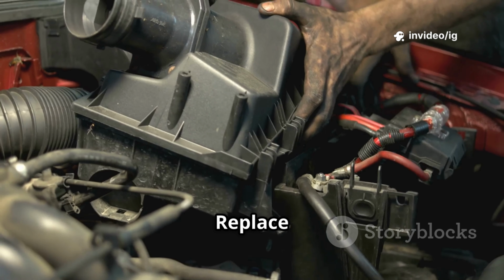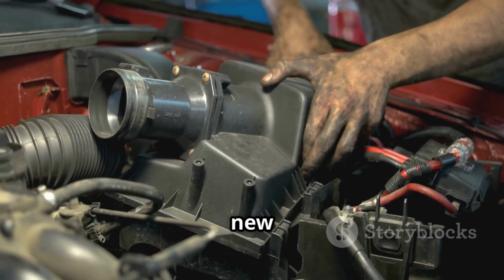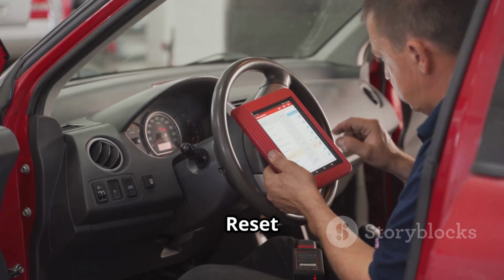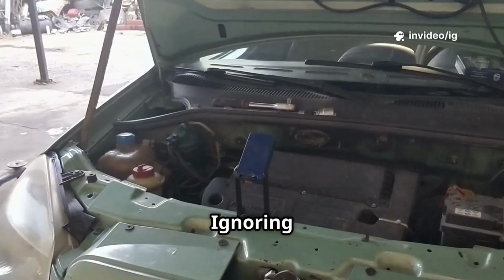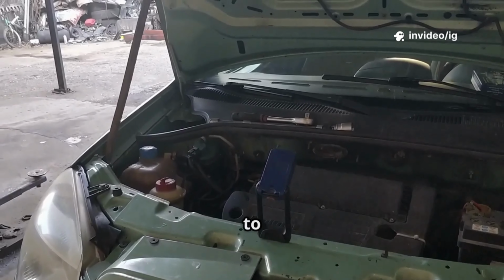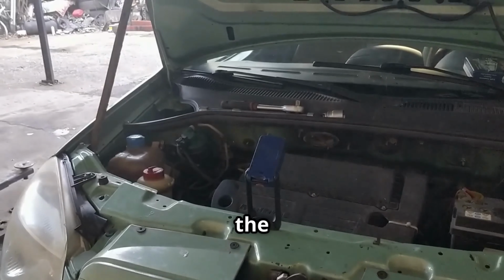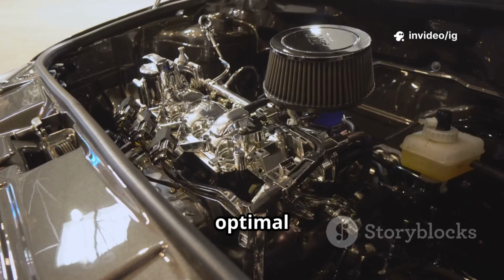Step 5. Replace the IMTV actuator if necessary. If stuck, replace it with a new OEM part. Step 6. Clear the code and test drive. Reset the code using an OBD-II scanner and ensure the problem is resolved. Ignoring P0662 can lead to reduced engine power, poor fuel economy, and long-term damage to the intake system. Fixing this code ensures your engine runs efficiently with optimal airflow.